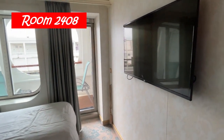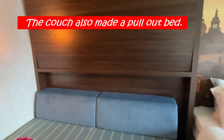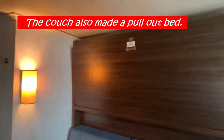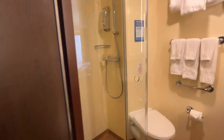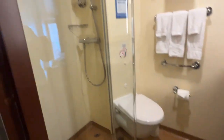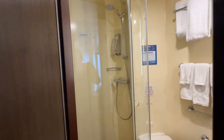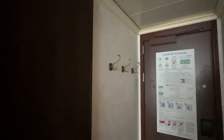We have a cove balcony room. There's a TV, the two beds. There's a couch, and then there's a pull down, and bathroom. Nice sink area. Nice big shower, looks like. Got some nice hooks up here, which doesn't always happen in a cabin.